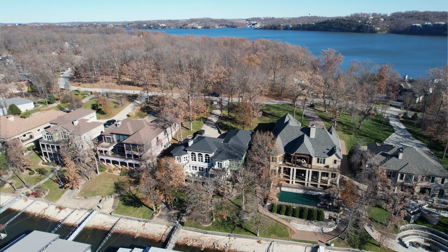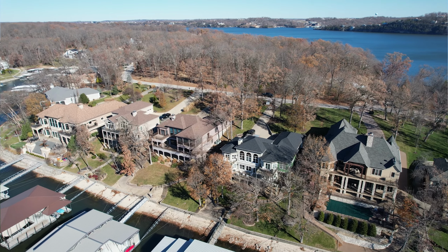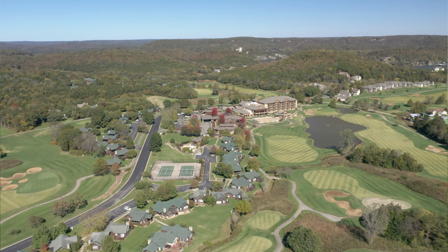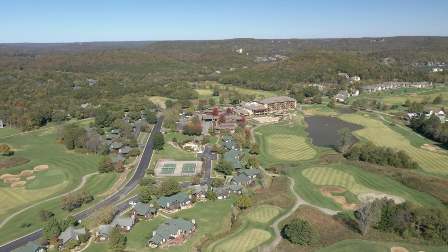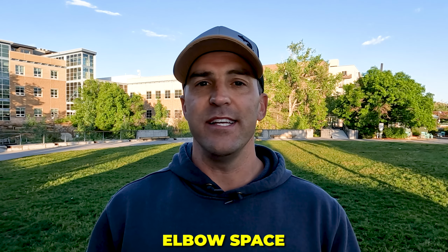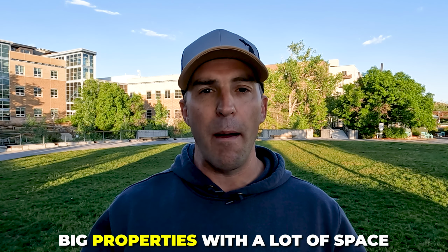They wanted to maximize that opportunity and put as many homes as they could on lakefront options. And when you step off the lake, what you get is a whole bunch of elbow space and room. And the more we talk to people and the more we're having conversations, there is a desire to have elbow space and room, an acre or 5 or something like that. They want big properties with a lot of space. They're tired of being congested next to their neighbors.